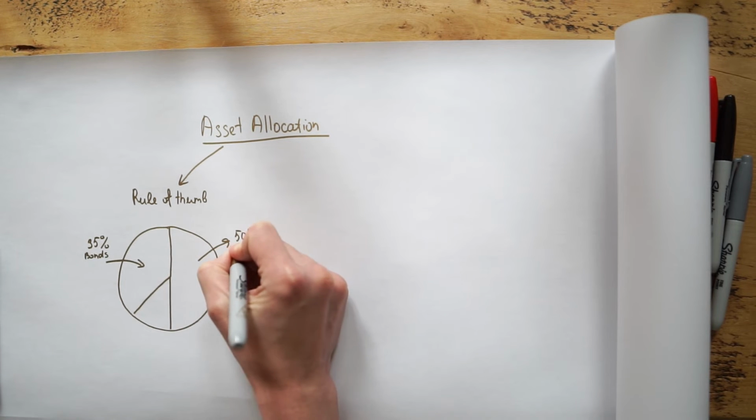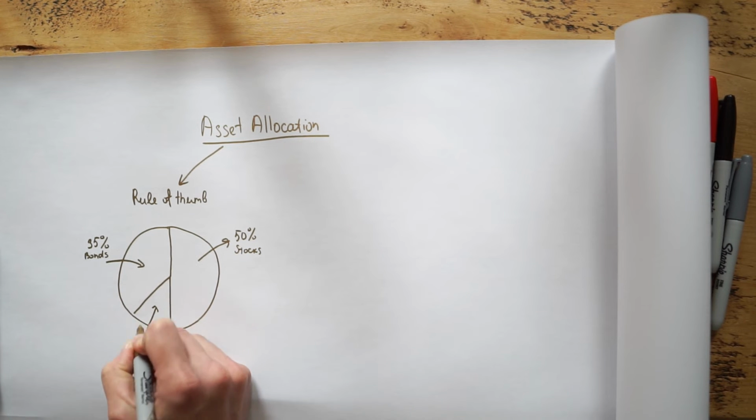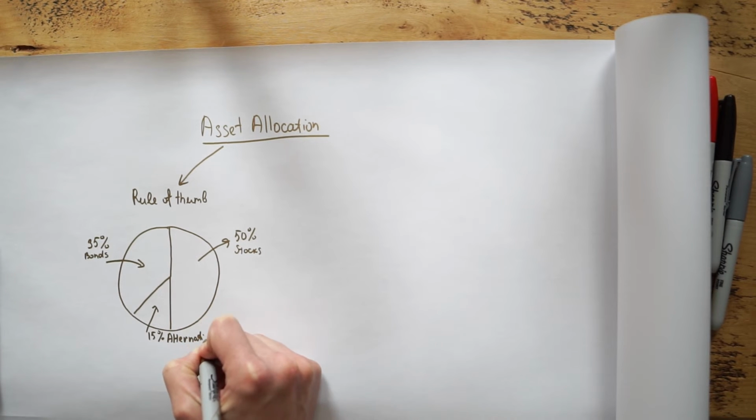So the picture would be the following. I would have around 35% of bonds, 50% of stocks, and 15% of alternative investments. Alternative here is metals, real estate, and so on.